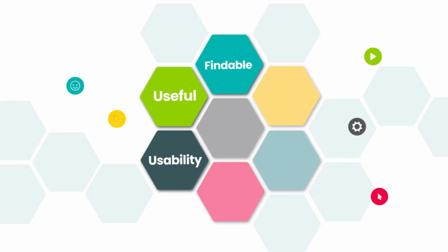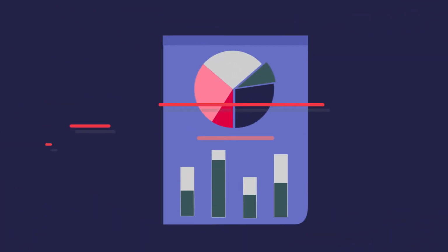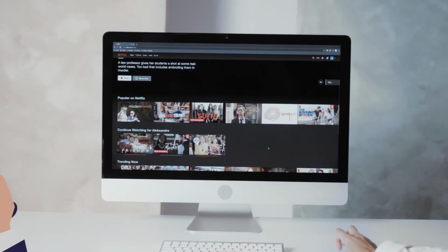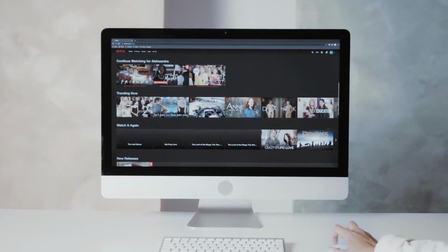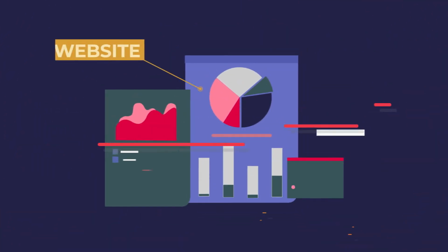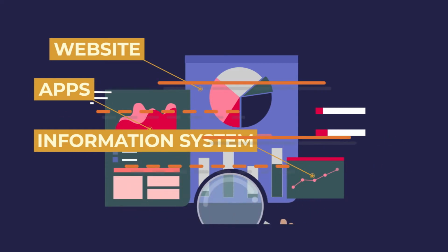Now let's go back to the third factor, which is findable. This means that if you have a service that handles millions of data, users must still be able to find the product that they want. If you can't find something to watch on Netflix, it doesn't matter how much great content they have. You will stop using the service. In short, our services and information on our websites, apps, and information systems must be easily navigated by users.